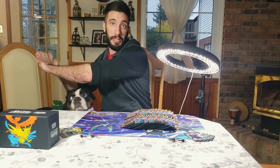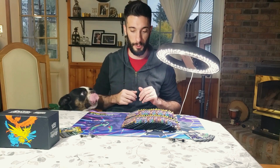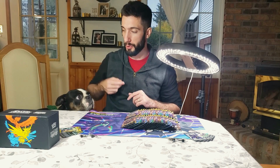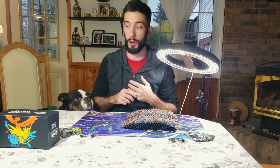All right, cool. I've got two different setups here. I've got one on the side, which hopefully will give you an idea of what we're looking at, and we also have the one in front of me. As I pull the cards, I'm going to be putting them in sleeves and checking to see how centered they are and their condition overall.